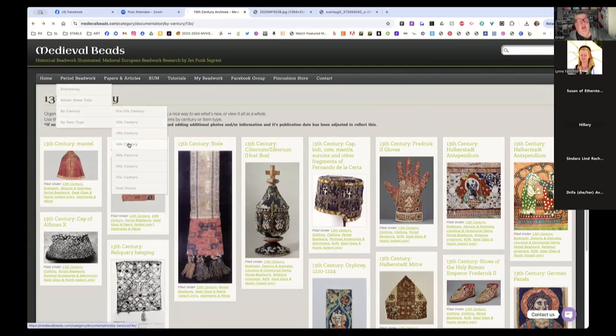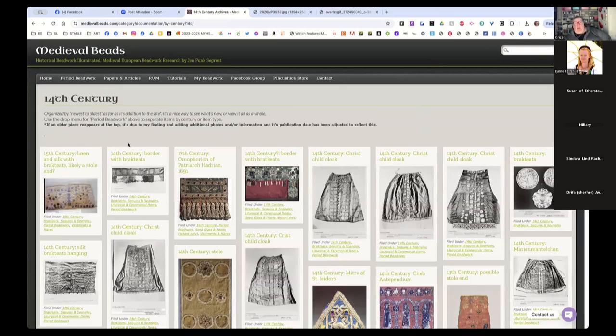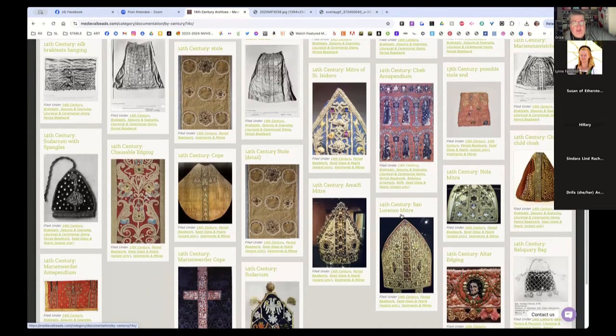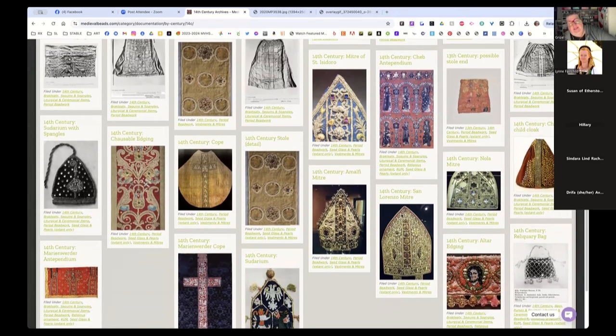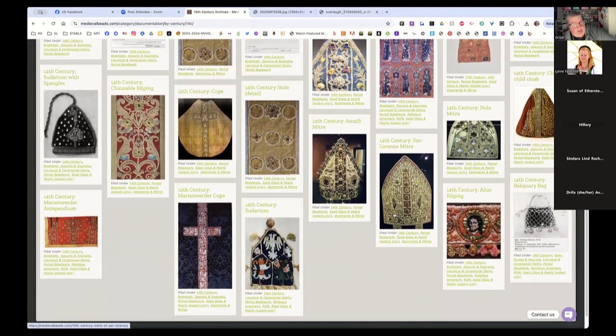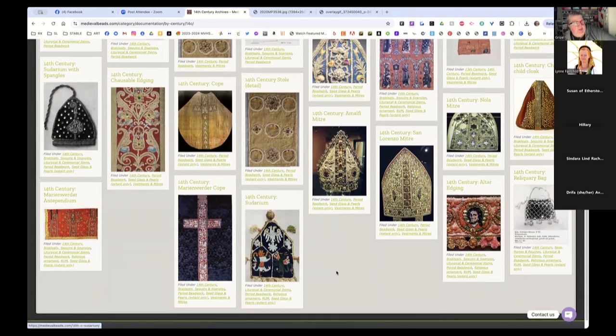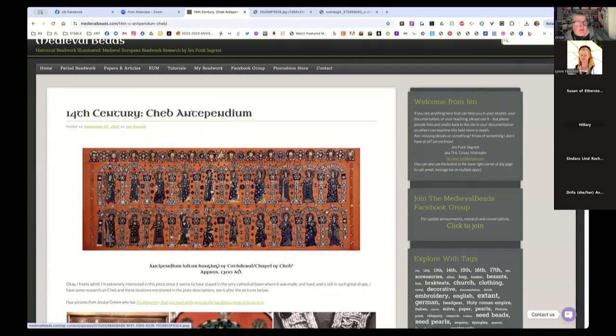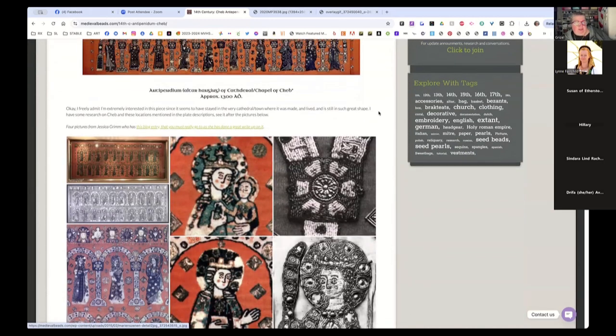The 14th century is where we start to get into more portraiture, and we're still getting some color. This is when the miters got big, and we've got miters and sudariums. This is probably what I would think of as the masterpiece of this century. This is in what's known as Cheb.